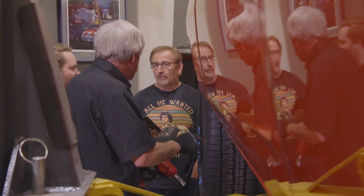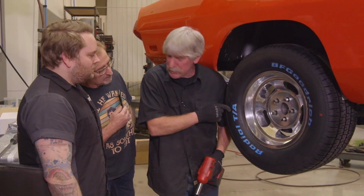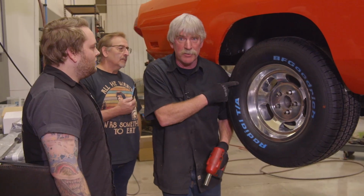I just wanted to point out how these are my favorite tires right here. Oh yeah. BF Goodrich, Radial TA. Yep. My favorite tires. The ones your daddy bought you when you were a kid. Yep. I bought them. Okay, you want to go pop those out real quick?